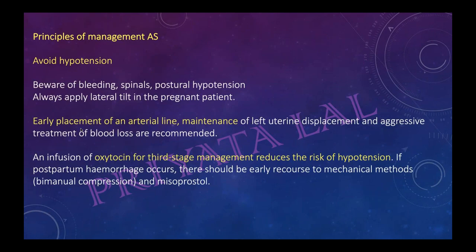So what will be the principle of management? Avoid hypotension, and the patient should be placed in the left lateral position. There should be early placement of an arterial line and consideration for left uterine displacement, because that will prevent vena cava compression. Consider an oxytocin infusion rather than a bolus dose of oxytocin.